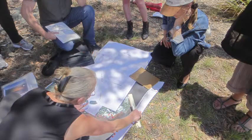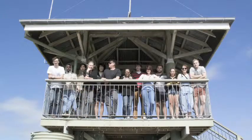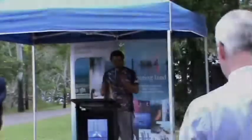Growth was created by architects and designers from Bark Lab with students from the University of Queensland's Architecture School for the Sunshine Coast Biennial Green Art Festival.